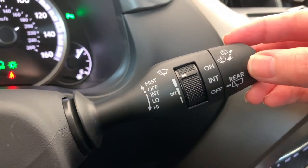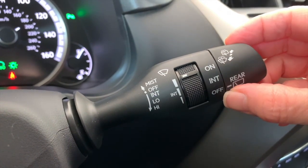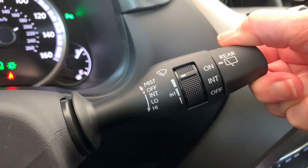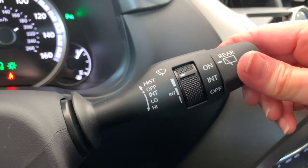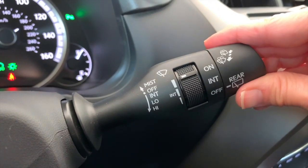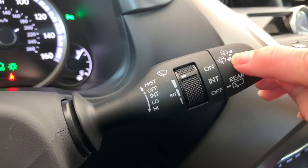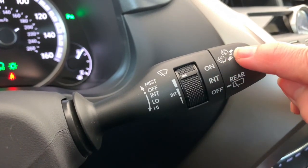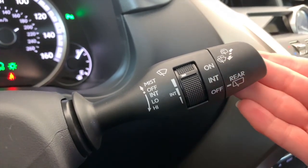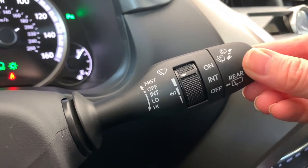The rear wiper will be on, intermittent, or off. To select for the rear, just twist the dial all the way to the top for on, to the center for intermittent, and then off at the bottom. You'll notice you can clean the front and rear windshield. Just pull to you to clean the front window and push away to clean the rear.